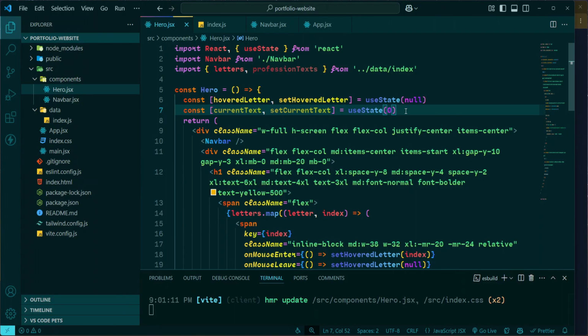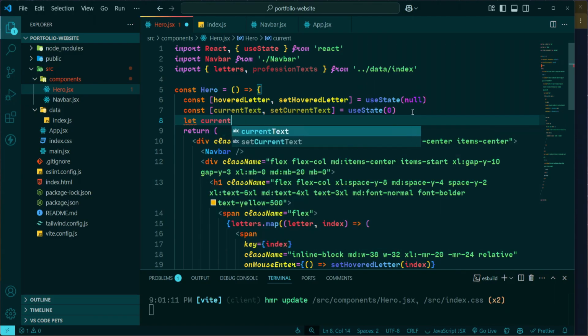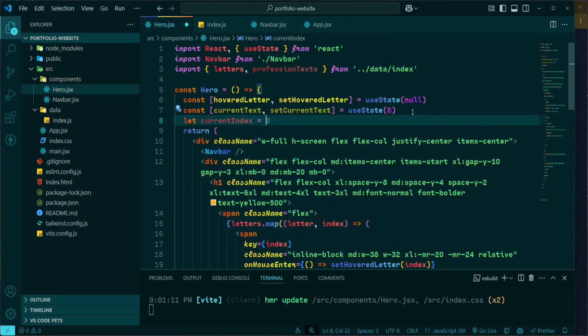The idea is that over time we'll update this variable to switch between a backend and a full stack, creating the rotation effect. Now that we have the profession text set up and stored in state, we need to create a mechanism to update the displayed text dynamically. The goal is to cycle through the different profession titles every few seconds, giving the effect of a rotating text animation. To achieve this, we first need a variable to keep track of which text is currently being displayed. So let's define it right after our state inside the hero component. The variable is going to be current index, and I'm going to make it equal to 0.